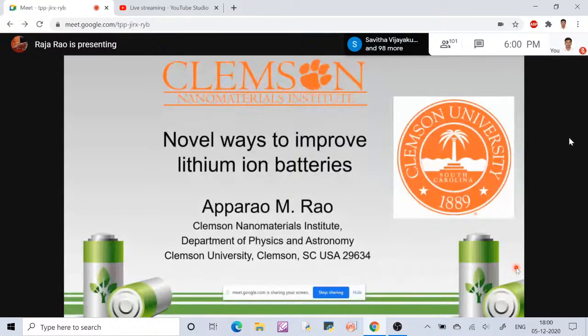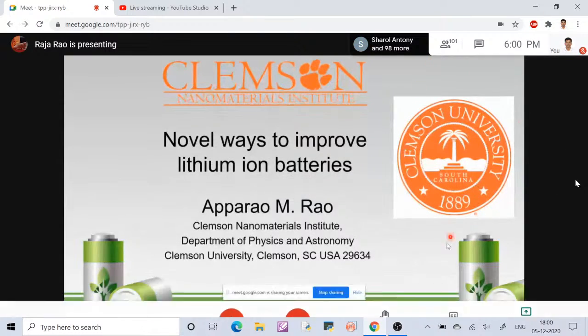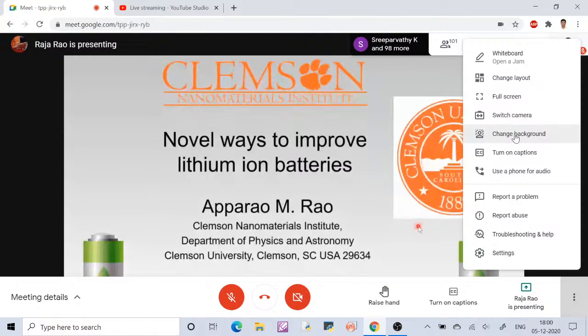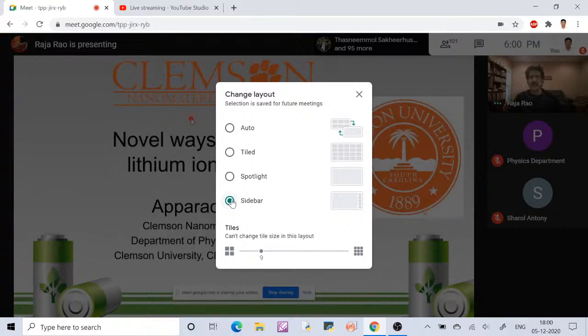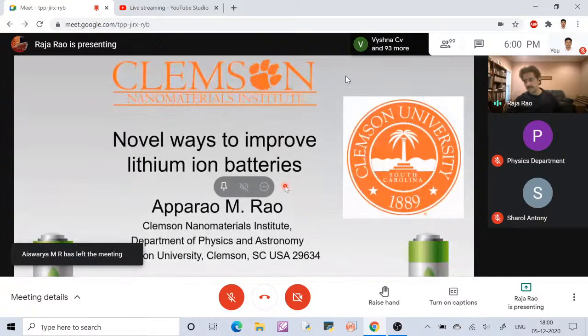And this is a major thrust at Clemson University. Clemson University is in the southeastern state called South Carolina, and we were established in 1889. In that university, in 2013, I established this Nanomaterial Institute. The reason for doing that is that nanomaterials, because of their very small dimension, 10 to the minus 9 meters, have new properties that the bulk doesn't have. So the whole game here is to exploit such amazing properties of these nanomaterials to solve problems like the one I just outlined, climate change. How can we move away from fossil fuels?